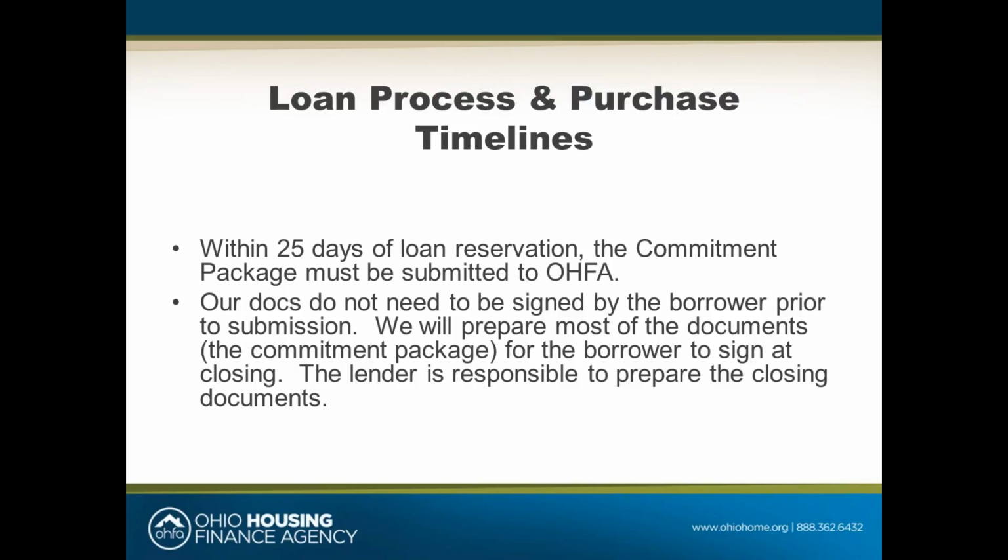If you've ever used our program before, you know there was what we called a commitment package, which was all the major docs that the borrower signed at closing that said this is what our purchase price is, this is how much money I make, all that stuff. We found a couple years ago that there was so much back and forth between the lender and us, here's what it says, and this is what it should say, that we decided it would be a whole lot easier if we just collected the information ourselves and made those documents. So that's what we're doing.